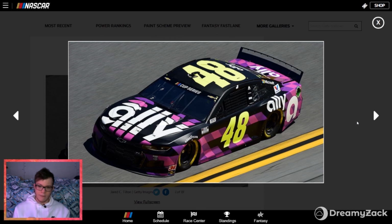When this scheme got revealed in the render, I did not like it at all. I did want them to put more purple, and they did technically put more purple, but I didn't like how it looked on the render. However, seeing the car on track, I've warmed up to it. I don't know if it's the best way to send Jimmie Johnson out after all these years. I appreciate Ally for backing him this much, though.